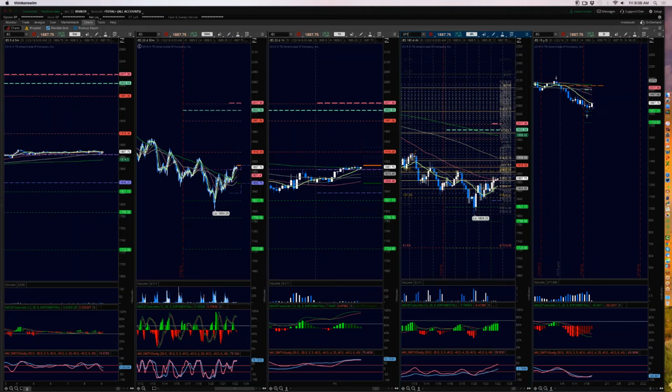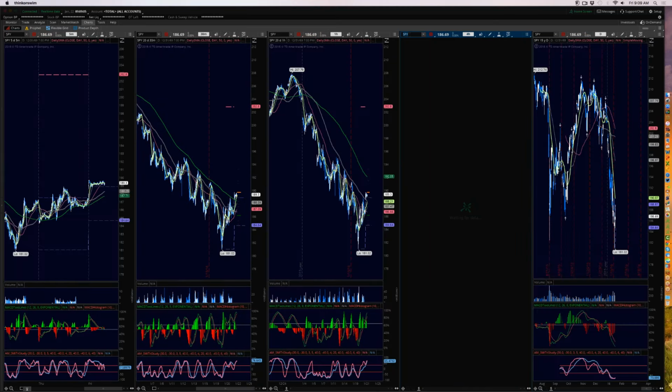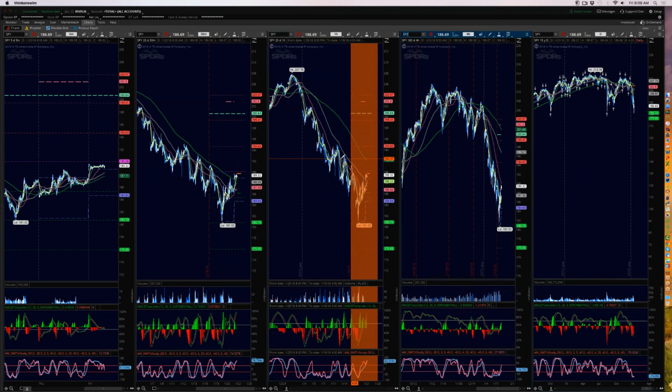Let's take a look at SPY. This has been a tricky long in oil. Pulling it off 3090 in that space. It's been tricky, but still holding because I do expect a range expansion there. All right, taking a look at SPY.